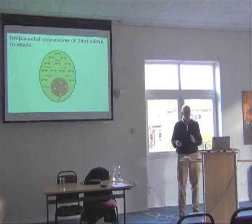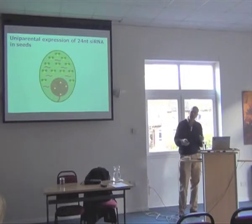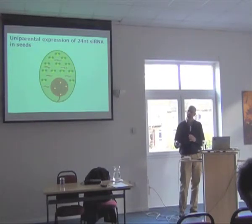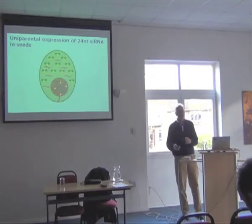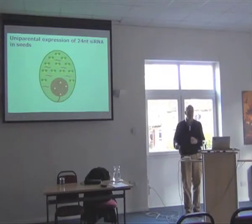What was also interesting about this analysis was that we found the small RNAs in the seed were only produced from the maternal genome and not from the paternal genome. Now, this was at a time when protein-coding genes were being expressed from both the maternal and the paternal genomes. And we also thought they were probably particularly abundant in the endosperm.